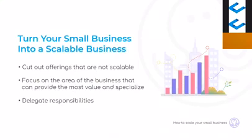Of course, this is a service-based business, so it's not as scalable as software, for example. But this hypothetical small business is now effectively taking advantage of the power of scaling. With this simple example, I've provided one way to scale a service, which is by turning it into a product, or in this case, a productized service. But the underlying method really works for any type of small business, which is to cut out the offerings that are not scalable, focus on the area of the business that can provide the most value, and then delegate responsibilities.